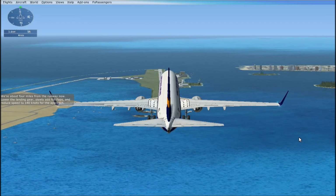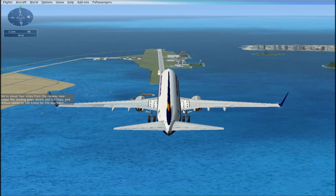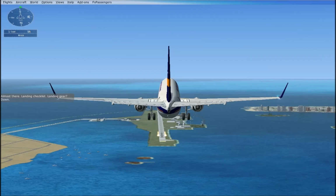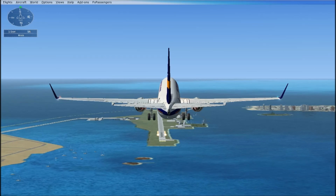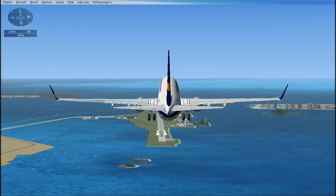We're about 4 miles from the runway now. Lower the landing gear, slowly add full flaps, and reduce speed to 140 knots for the approach. Disengage the autopilot. Landing checklist. Landing gear, down. Flaps, set for landing. I have disengaged the autopilot. Landing checklist complete.